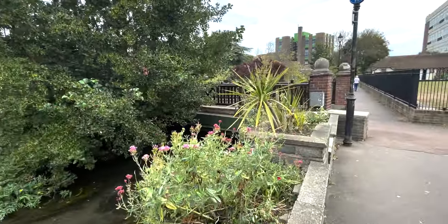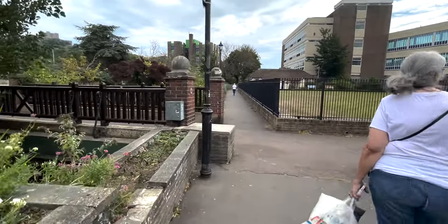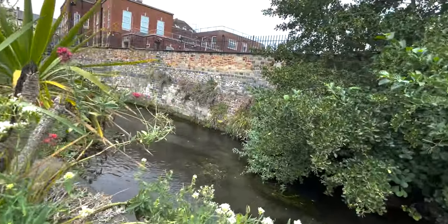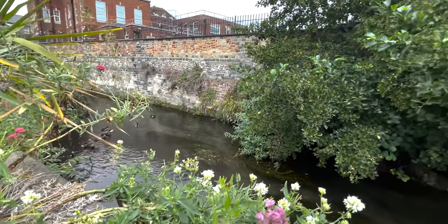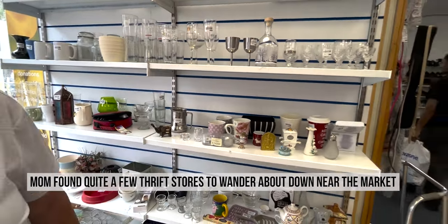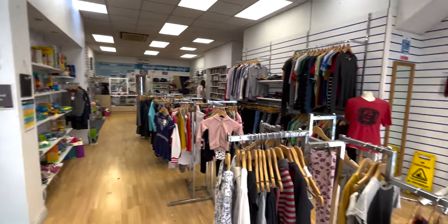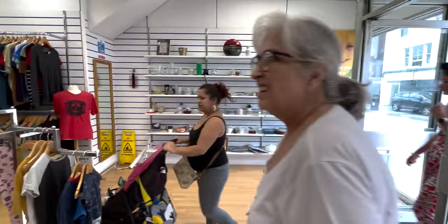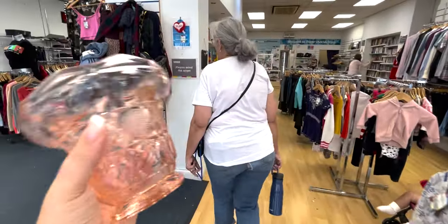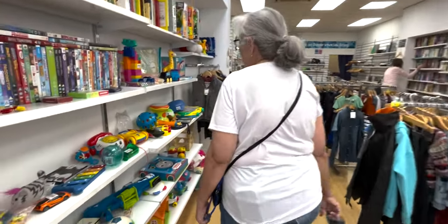Interesting. Well, we're gonna walk along. It says Market Square is this way, so we're just gonna head down this way. Leave all our little duck friends. They're still fighting over who's the coolest duck. So we're downtown Dover. Keep just running into these little thrift shops. So found a little pink depression glass vase. So far, haven't found much else. We'll see.